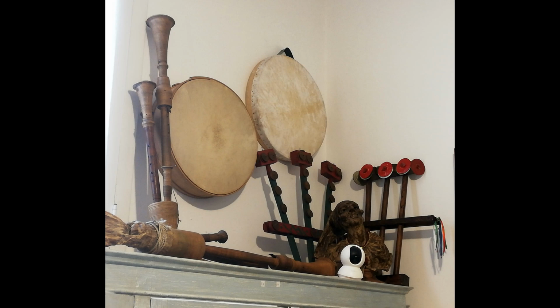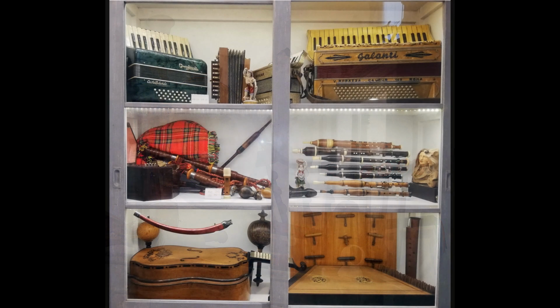In the left showcase, there are accordions and harmonicas, as well as an 18th century Milanese psaltery and a mellophone, built in Paris in 1840. This instrument is an accordion with a guitar-shaped body, inside of which are the 2 bellows and a series of keys on the neck that open the reed channels, producing the sounds.